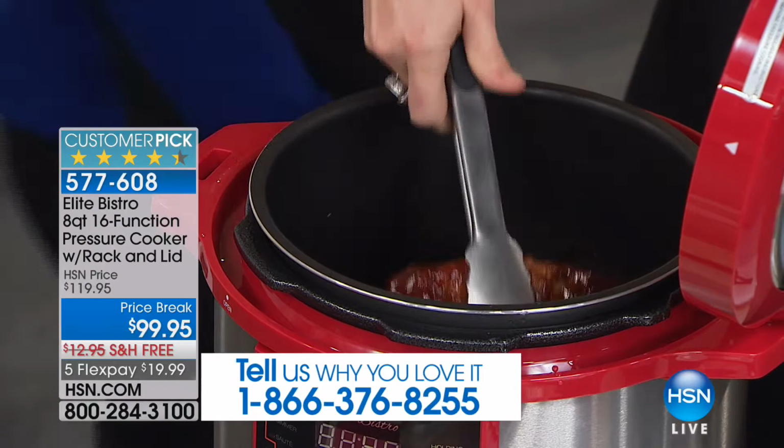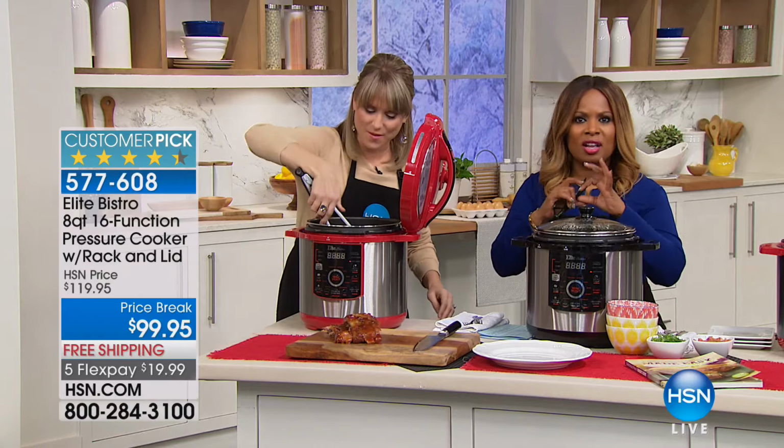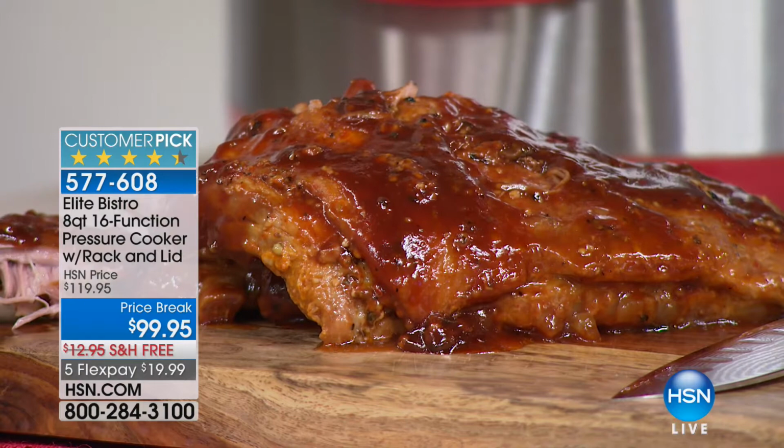Yes. Out of all the brands, and we've got some really good brands in pressure cookers, this is the sweetheart. Number one seller. This is the one that, because it's so darn simple, you get amazing results like this. The hardest part about doing ribs in a pressure cooker is getting them out of the pressure cooker. They're so moist and tender, they'll fall apart, they melt in your mouth. It's the best ribs you'll ever do.